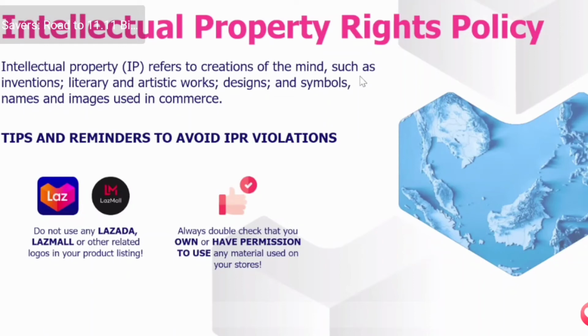Whenever sellers use things like designs or images that they don't own to promote their products, nagkakaroon po tayo ng conflict of interest, nagkakaroon po ng violation ng IPR policy. So some tips and reminders to avoid any IPR violations this coming Double 11. First and foremost, please take note. Please do not use any Lazada, Lazmall, or other related logos in your product listings.